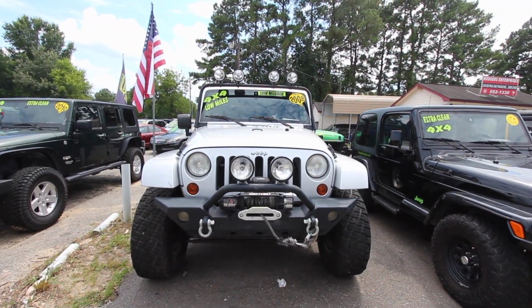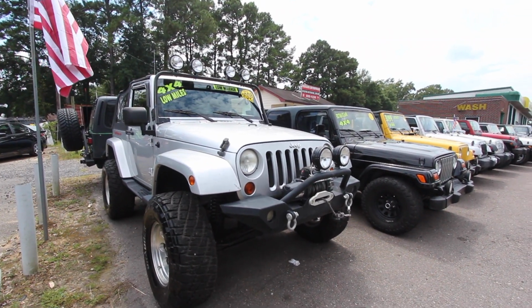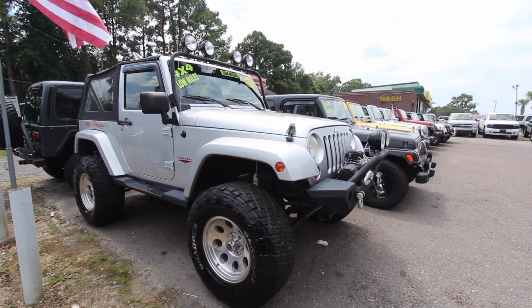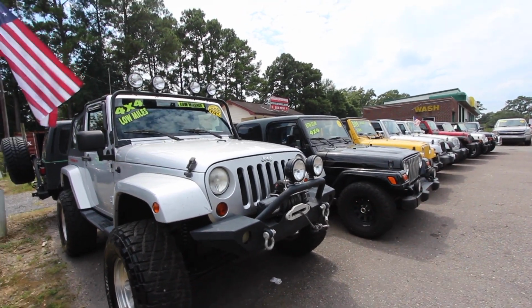Now here's a really cool setup here on a 2008 two-door Sahara. I mean, wow, this really makes a bold statement. I mean, look at it. It's beautiful. We're definitely going to have to do a full review on this particular Jeep. But you got your General Grabber tires, good-looking wheels. But the lights really make a bold statement going down the road.